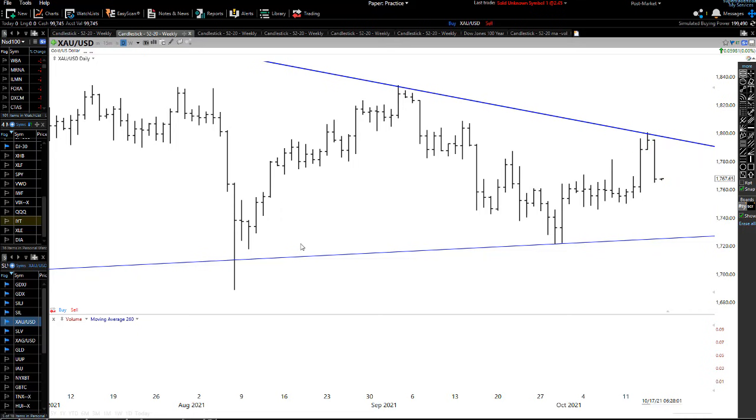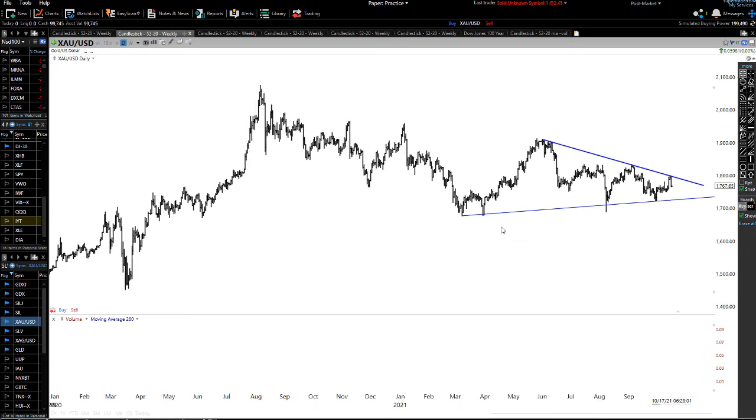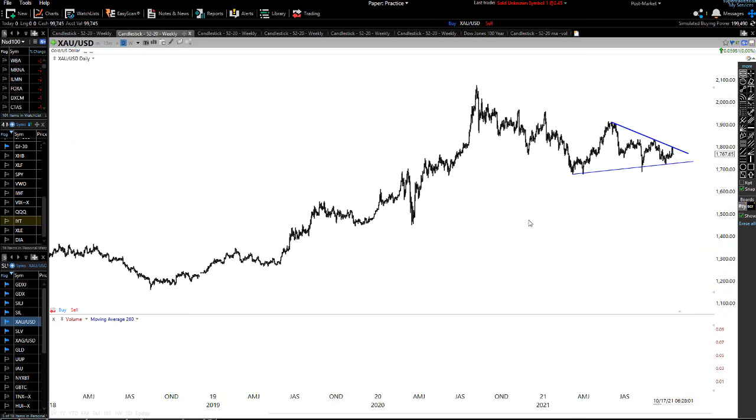Because if you look at the last 12 months, we've been basically doing absolutely nothing. Gold has been very flat, especially from this point through here. Once we start to break out of this level, we're likely to take on some really serious price action. If I'm looking at some longer term trend lines, there's definitely a trend line coming through, possibly through there somewhere, I would say.